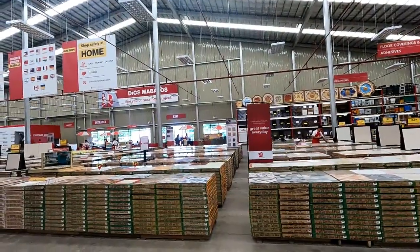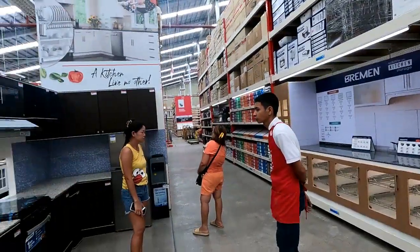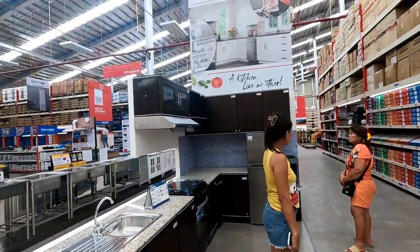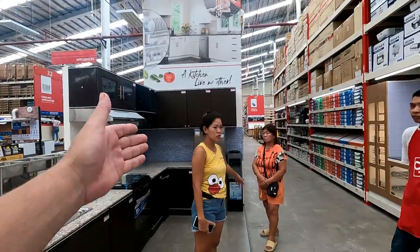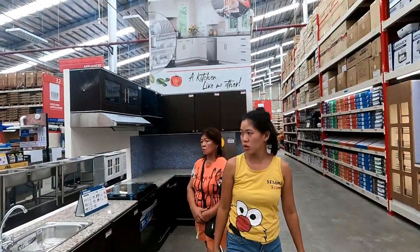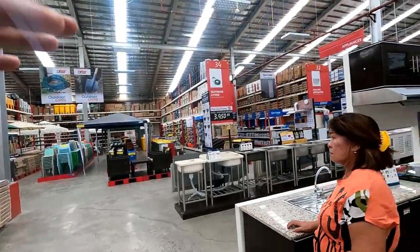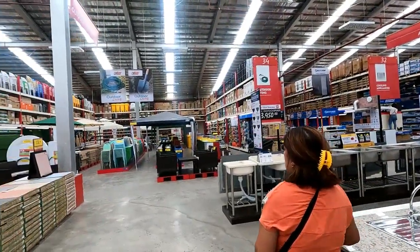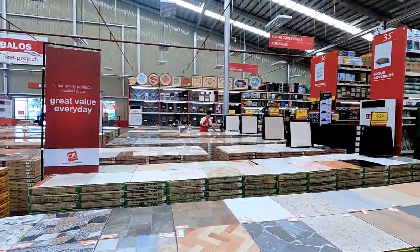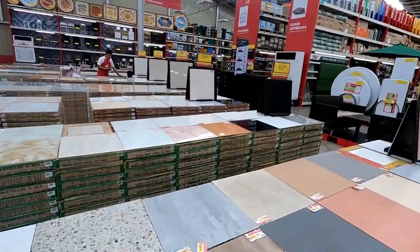See, when you work it out, guys, in American dollars or British pounds, it's not a lot. You wouldn't get a kitchen for the kind of prices you'll get a kitchen here. Even electrical appliances are very cheap here. Good quality made in China. I don't mean here in the store, I mean here in the Philippines, of course. I love the store. We'll probably be coming here for our tiles as well.